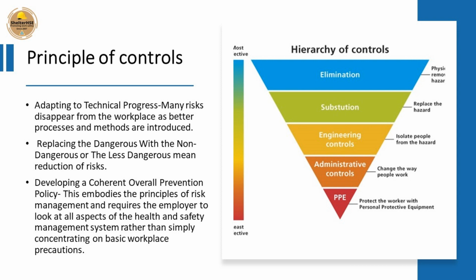Adapting to technical progress. Many risks disappear from the workplace as better processes and methods are introduced. Replacing the dangerous with the non-dangerous or the less dangerous means reduction of risks. Developing a coherent overall prevention policy. This embodies the principles of risk management and requires the employer to look at all aspects of the health and safety management system rather than simply concentrating on basic workplace precautions.